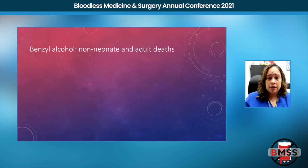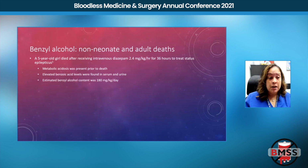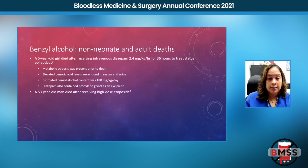So there have been some additional cases reported in the non-neonate population of benzyl alcohol toxicity. There was a 5-year-old girl who died after she received diazepam for 36 hours to treat status epilepticus. She had metabolic acidosis noted prior to her death. There were elevated benzoic acid levels found in her serum and urine. Her estimated benzyl alcohol dose was about 180 mg per kg per day, so well above that 99 mg per kg. So that's a significant dose, but diazepam also contains propylene glycol as an excipient, which can also metabolize to lactate and cause a lactic acidosis.